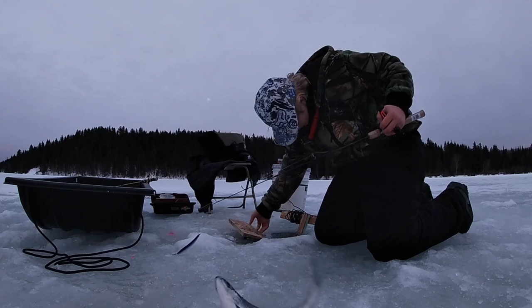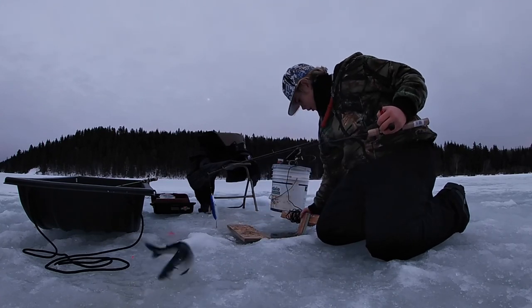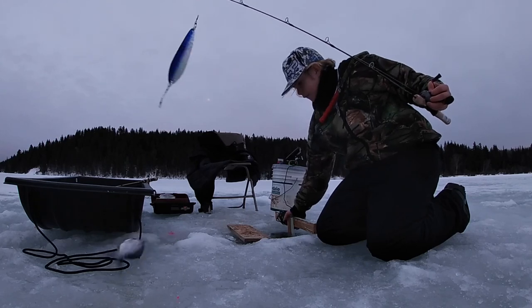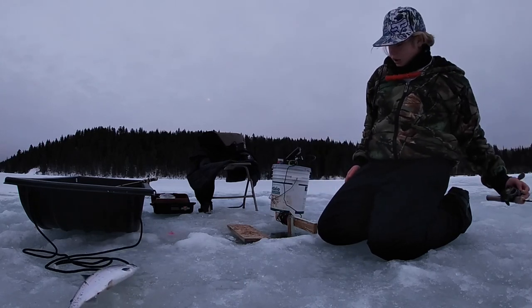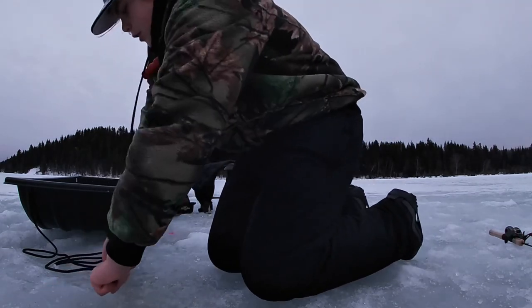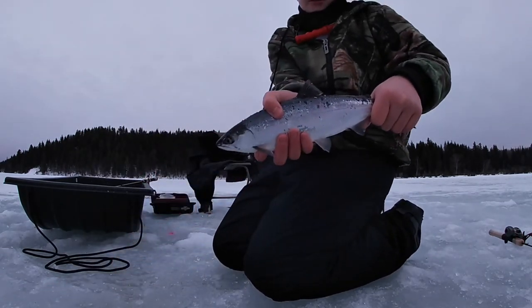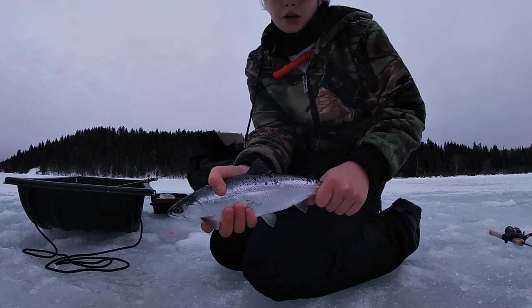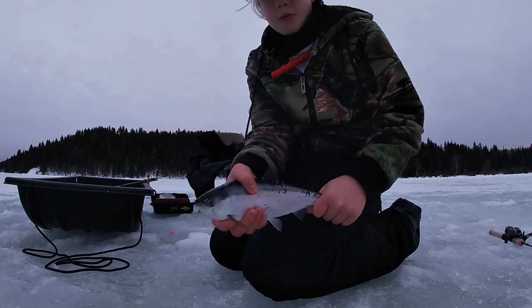Just gonna get that set up again. Oh, perfect, it's got the hook. So, I'll show you guys the fish real quick. So, there we go. There's a nice kokanee at Hathaway Lake. Yeah, decent size. Perfect for the smoker.